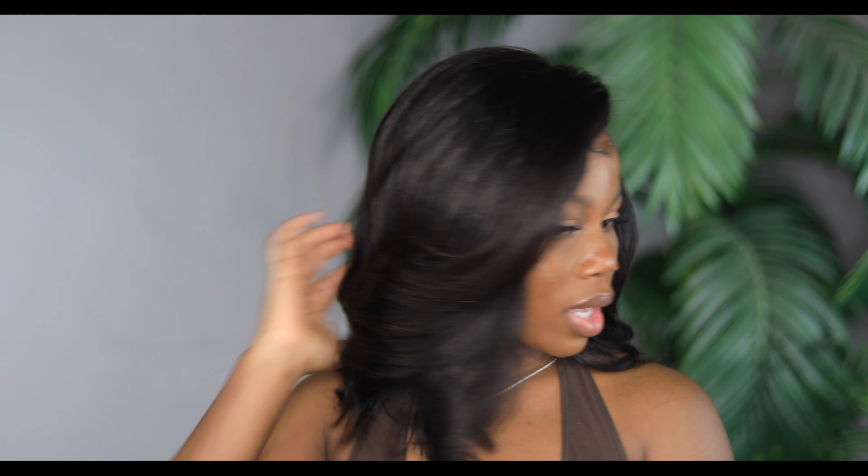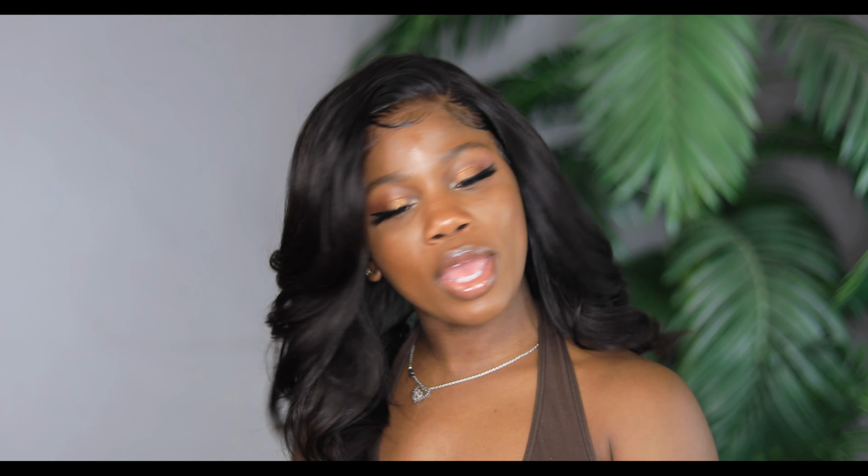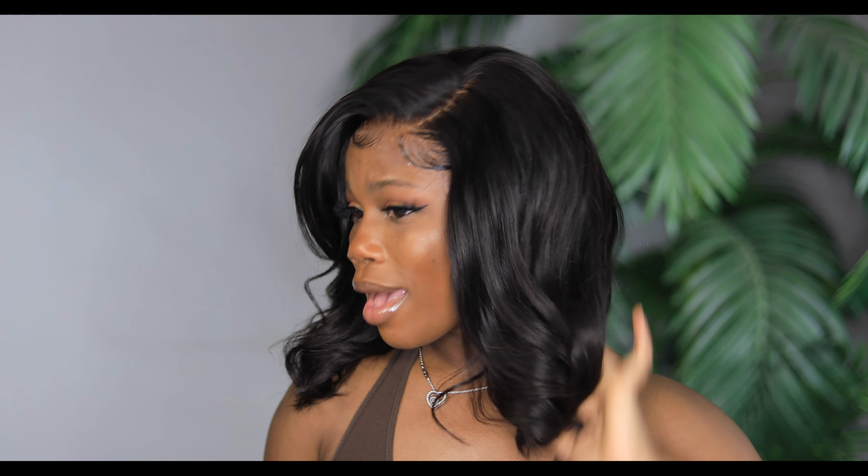Super, super cute. It's super bouncy. Like, this is a very, very full wig. Okay, so I really quickly want to tell you guys, oh, I look so cute. I want to tell you guys the specs and details about this wig. This wig is super, super full and bouncy. Oh my goodness.